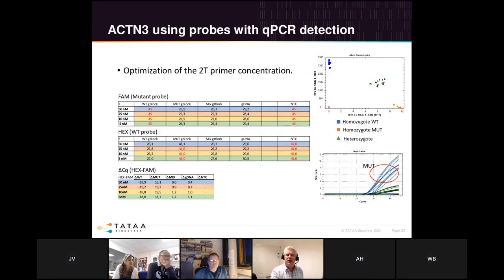Here are some examples where we also use probes. So this is ACTN3, that's an assay that is testing for your muscle fibers. And essentially, you see that we have very, very nice separation in a scatter plot. The reason that there is a spread of the replicates is that the conditions were not even the same here. This is a primer titration. So the data shows not only do we have very nice separation, but the assays are very, very robust. So even if we change the 2T primer concentration, we still have very, very nice separation.